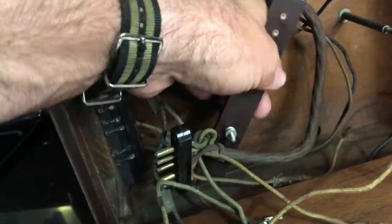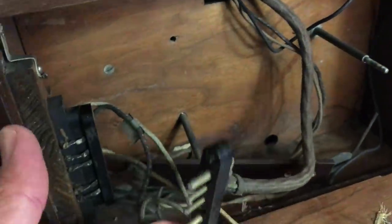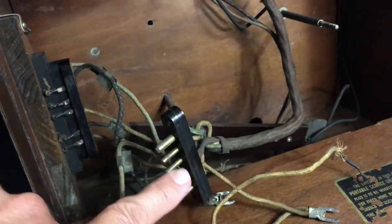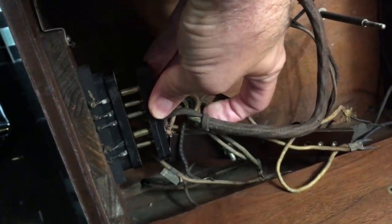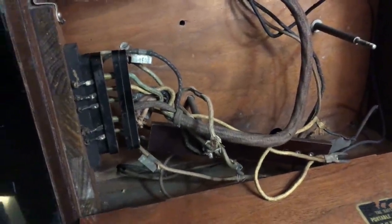Now, what's wonderful about this set is this plug right here. When you're using this as a portable radio, these are all the battery connectors right here. So you plug that in here, and this will engage all of the batteries, so all the juice from the batteries is now operating the radio.